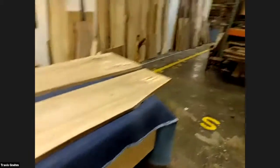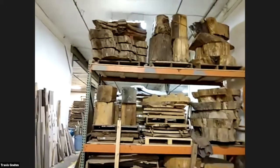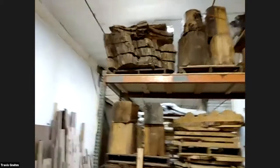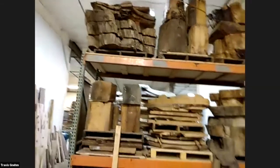I'm going to take a quick break from those just to show some of our flares here over on the wall. It's probably hard to tell perspective, but these appear to me to be between 40 and 50 inches in diameter. So those would make very sizable coffee tables.